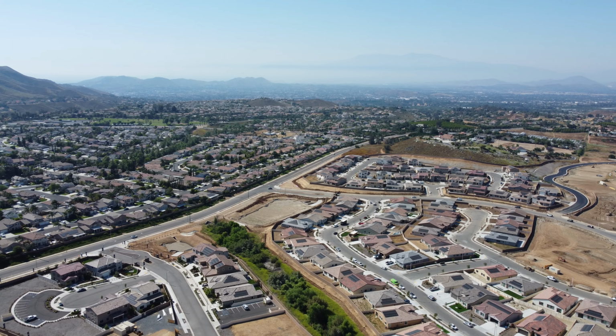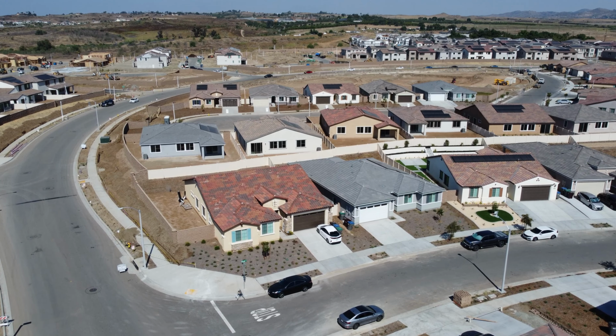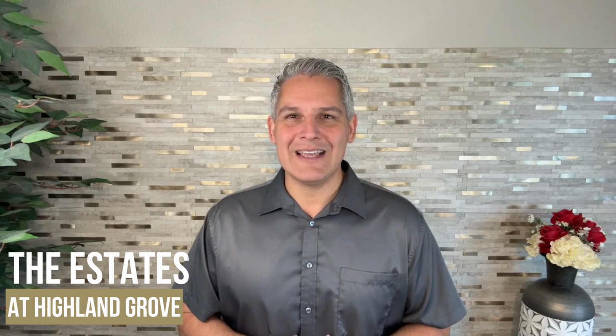Highland Grove is a fully gated Southern California community in a peaceful, serene setting, which will have a private community pool and spa, a park, playground, barbecue area, and much more. This development is made up of four sub-communities, and in today's video, we're touring the estates portion of Highland Grove, which has the largest and most luxurious homes in the community.